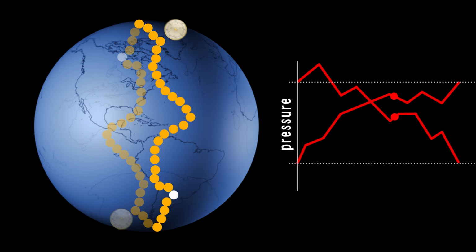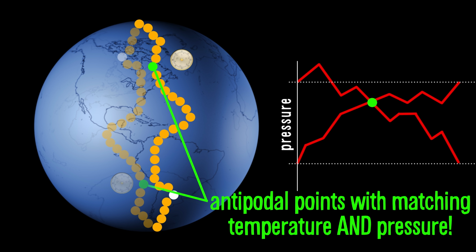Even though weather is chaotic and always changing, and even though the other side of the world is very, very far away, there must always be at least two places on opposite ends of the Earth where the temperature and the pressure are the same. This is true, by the way, for any two variables that vary continuously across Earth's surface.